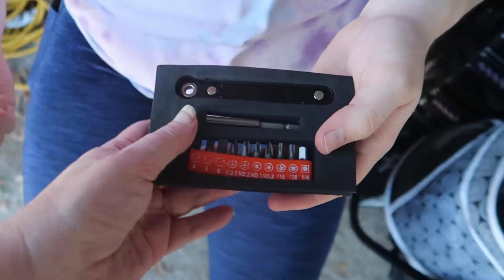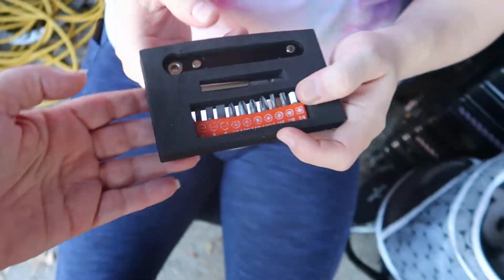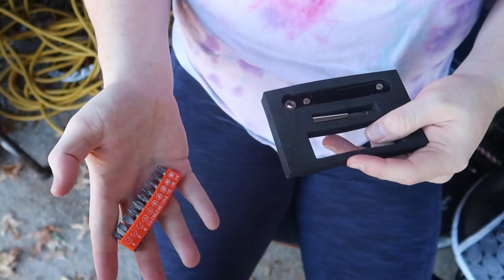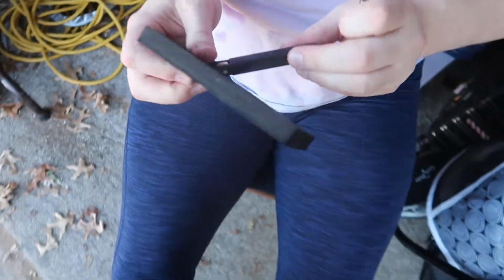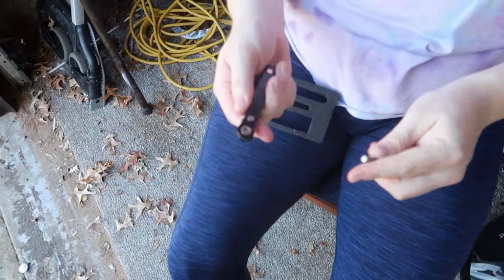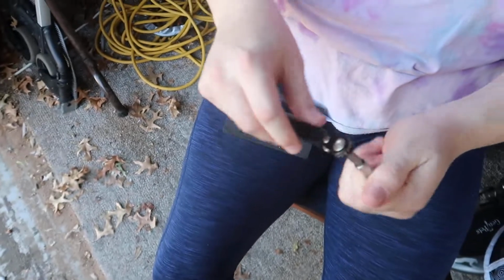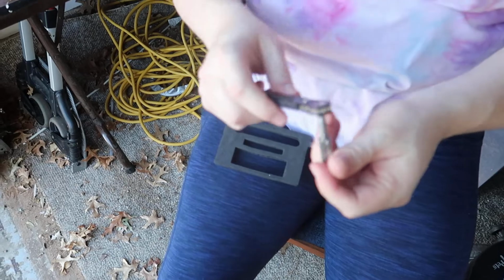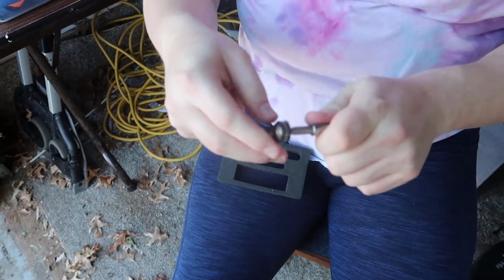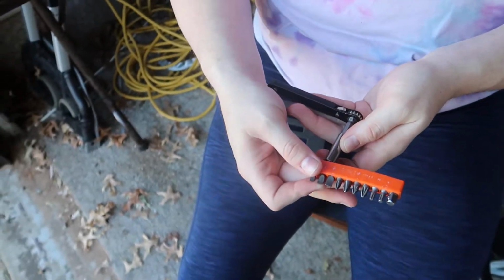Oh, wow, that is low profile. It's a cutie. Nice. Yeah, that's pretty easy peasy. That would be a good item to have in the car. Quick little ratchet set. Very, very nice. And then of course it has all of your attachments here of various sizes.